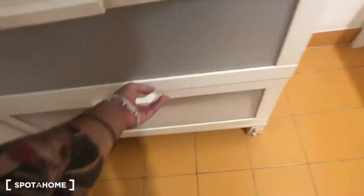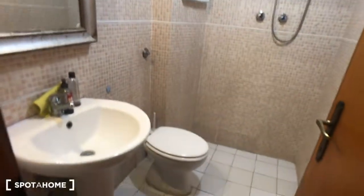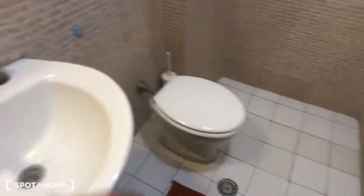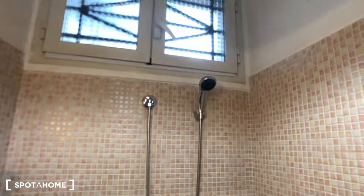1, 2, and 3 drawers here. And we can move back to the corridor, to the bathroom. Here we go. And we have here a sink, there is a mop right here, there's a mirror right there, the toilet, a shower here, there's a window right there, and we can move to the bedroom here.